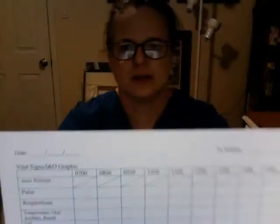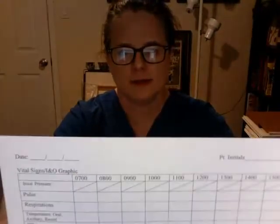This is your vital signs and your I's and O's. Again, this will have to be documented both in the patient's record, in the patient's chart, and on this sheet of paper to be turned in to me the next day.